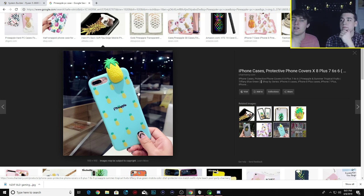If there's any ideas you guys can think of, or if you can find a pineapple case or something, send it to me in the Discord. I would love to know if there's a pineapple case out there. If you find it, I promise we'll build it. We can customize the whole PC case to look like a pineapple.